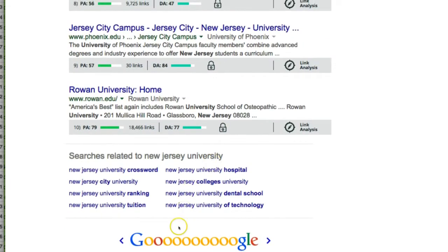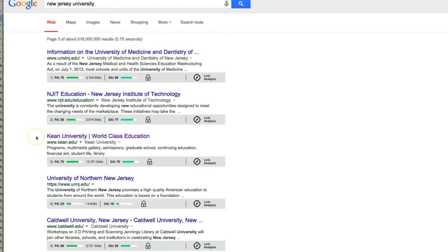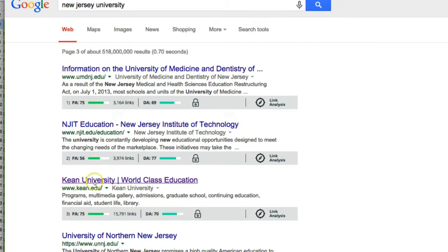So if we go all the way down to the 3rd page, here's where Kean currently ranks. You guys are on the 3rd page. There's your title tag we were speaking of, Kean University, World-Class Education. Again, there's more character space to add in another keyword, so we would recommend adding in just New Jersey, and that's going to help you start showing up on the 1st page of Google for when prospective students are looking for a university or a college that's in the New Jersey area.